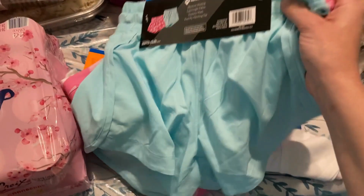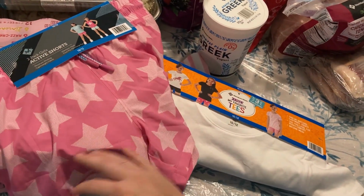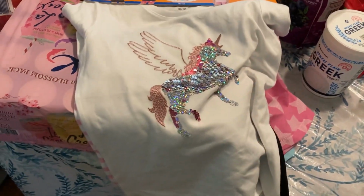And finally, Micah grew out of all of her clothes, and they had some nice shorts and t-shirts for bigger kids at Sam's Club, so those are for her.